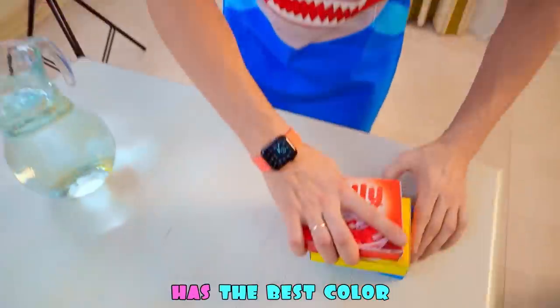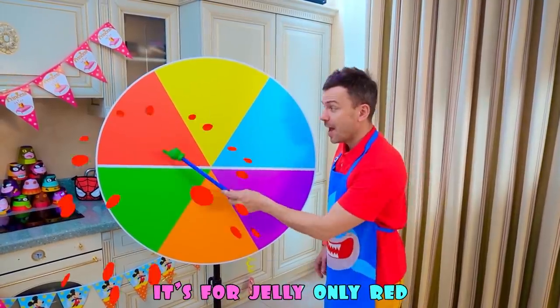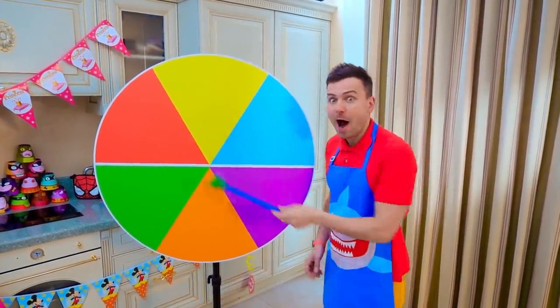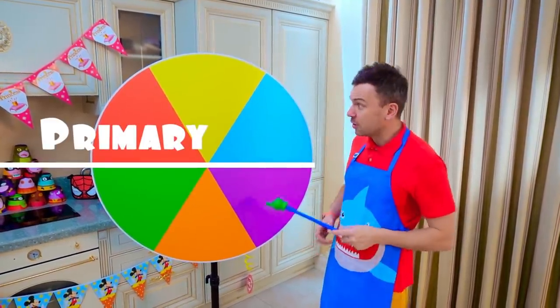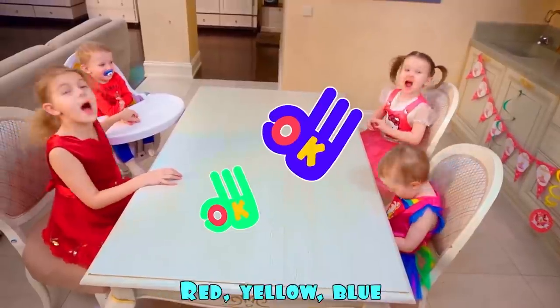Jello with three primary colors. Primary colors? Yes. Red, blue, and yellow are primary colors because we use them to make all the other colors. Red, yellow, blue.